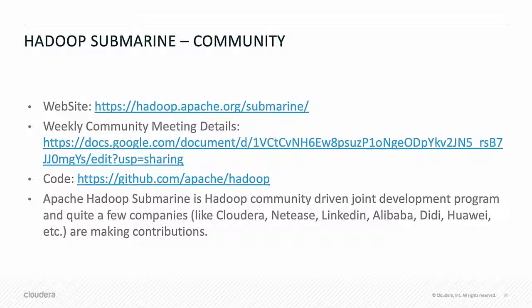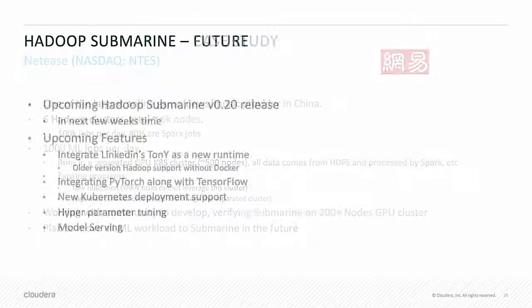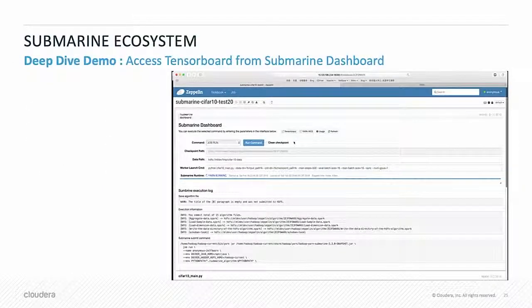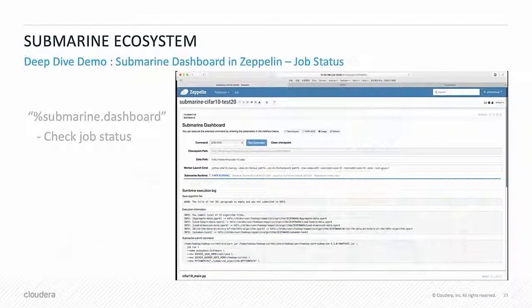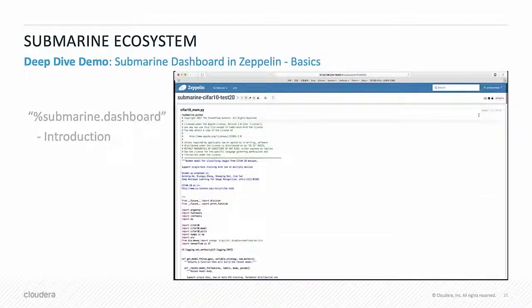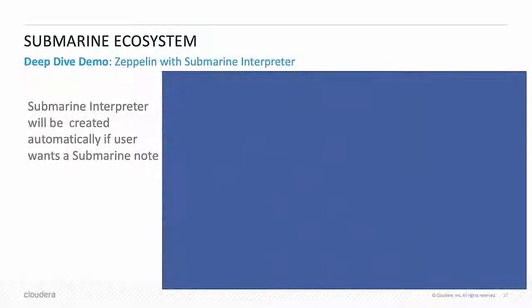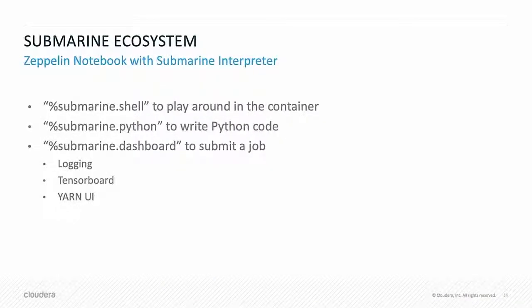So one of the ways is Zeppelin. You can do the whole development, write the Python script which is needed for your model, and then use the Zeppelin interpreter we have for Submarine. You will be able to run that particular set of code by using the interpreter. It can do the validations. So yeah, you can.